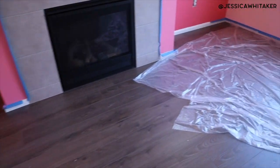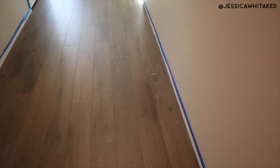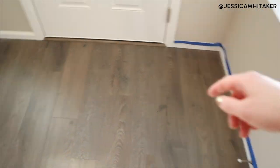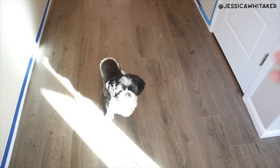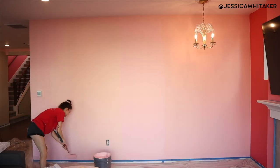Tape is all up. Okay, so next up is finishing taping this hallway. I taped it several weeks ago, and there's places it needs to be adjusted, but I just cleared a ton of stuff out of here, and it's time to sweep and then retape.